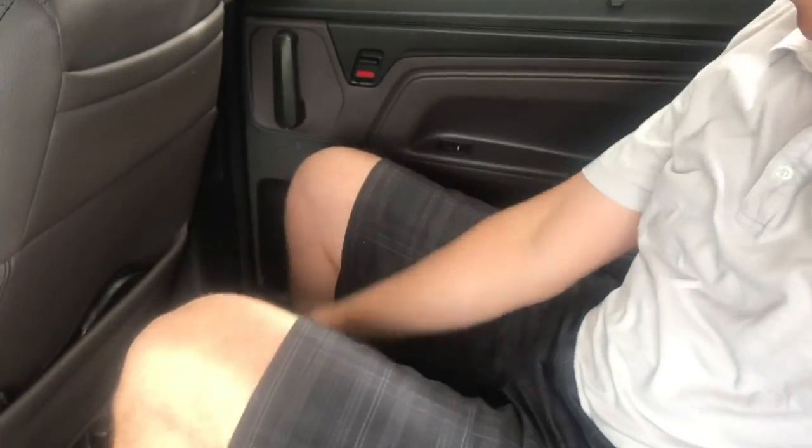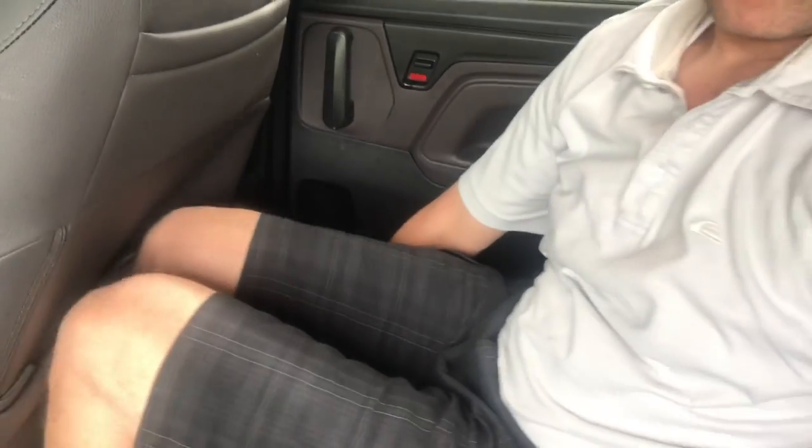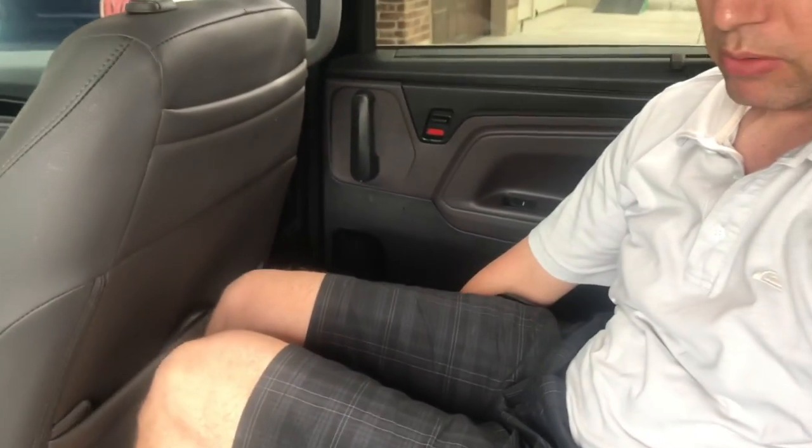Okay, I'm sitting in the back seat here. The leg room is pretty good. If you can see here, I've got plenty of leg room, so it can be spacious. You can move the seat forward and back. This goes forward and back, which is nice.